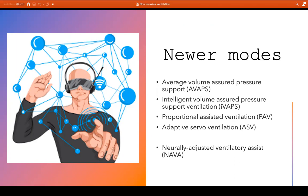The last one, neurally adjusted ventilatory assist, is much more interesting. What it does is sense the respiratory effort at the neural level. As a result, even if, because of neuromuscular weakness or autoPEEP, we are not able to generate adequate flow, as it is sensing the neural requirement, the electrical activity, it can deliver the breath. So the time delay is less and the synchrony is much better, and the chance of wasted ventilation is very small with that. Though we do not have large data of NAVA in non-invasive ventilation.